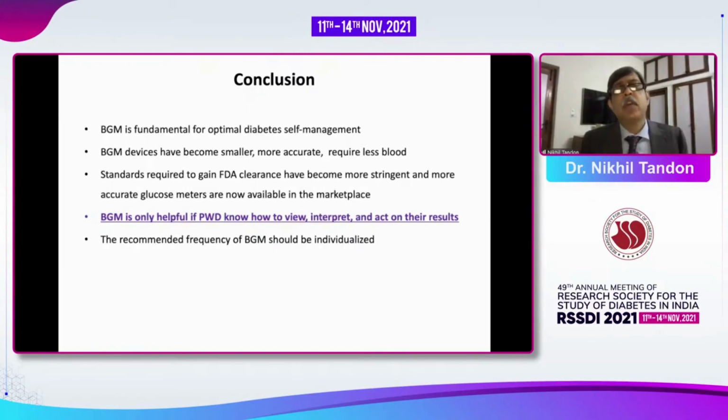The recommended frequency of blood glucose monitoring should be individualized. In type 1 diabetes it is between 4 to 6 to even 10 times a day, but definitely, as far as possible, if the economy permits, at least 4 times a day. For people on oral agents in type 2 diabetes, maybe structured monitoring at a time when the dose is being changed or there's an intercurrent illness or an acute hyperglycemic phase. For GDM, 4 times a day at least until they go on basal bolus, when they require it as frequently as anybody on basal bolus, whether type 1 or type 2, which is about 4 to 10 times a day.